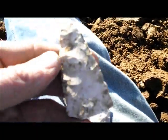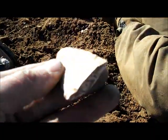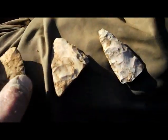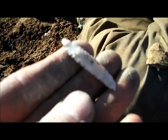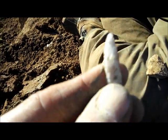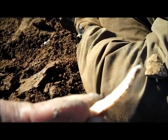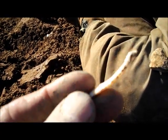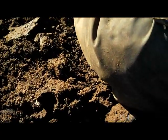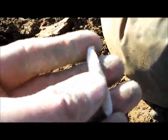I just showed up to do some digging after work and found that broken piece there, that tip there, a couple crude tips. This is really cool. It's almost like a drill. I don't know, it's a flake that's just been worked and it's cool as hell. I never quite seen anything like that. That is cool.